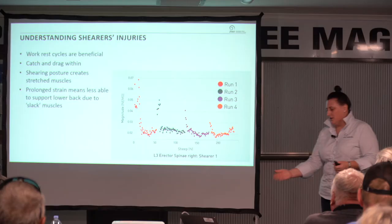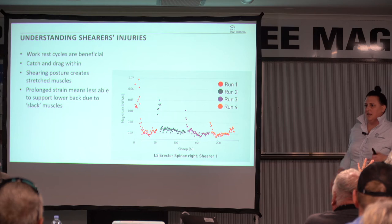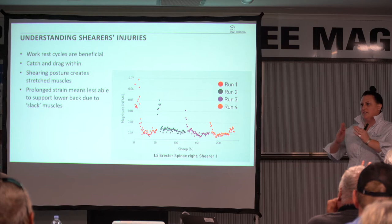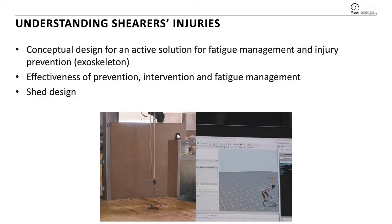And so a lot of injuries happen during the catch and drag, usually due to a quick, sudden movement. For example, if a shearer goes in to tip a sheep over, and then the sheep ducks one way and they quickly reach out to grab it back, then they can put extra pressure on their back, and their muscles aren't taut enough, snapped back into place and resilient enough to hold all of that back together, and things can slip out where they shouldn't be. So what we wanted to do is look at whether there is a way to have an alert or try and mitigate that before that risk of injury occurs.